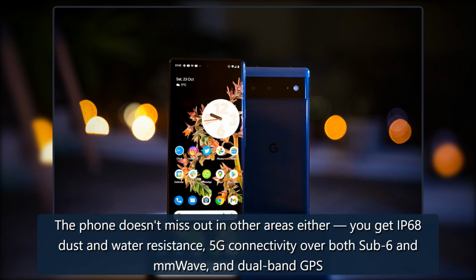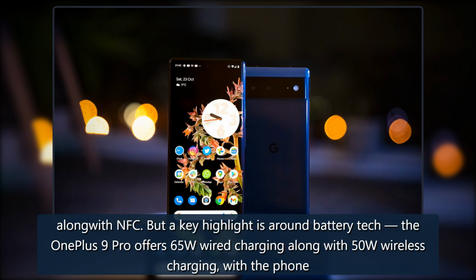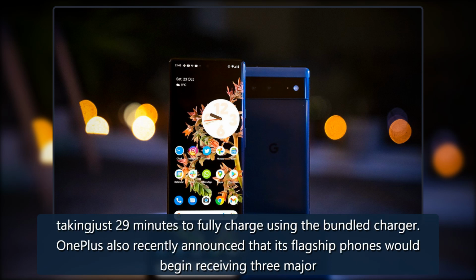The phone doesn't miss out in other areas either. You get IP68 dust and water resistance, 5G connectivity over both sub-6 and mmWave, and dual-band GPS, along with NFC. But a key highlight is around battery tech. The OnePlus 9 Pro offers 65W wired charging along with 50W wireless charging, with the phone taking just 29 minutes to fully charge using the bundled charger.